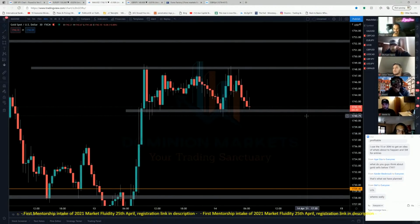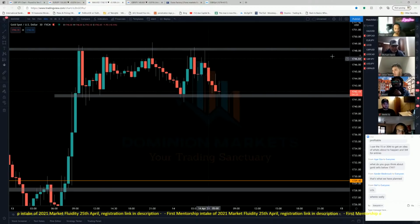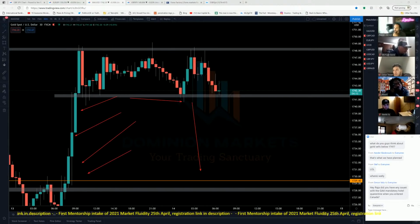What do you think about sells below 1741? I think it's a pretty good idea. The only thing is, I think you'll have to wait for price to break below this wick over here, right here, for price to move down. Because if we break below this area, man, we have clean candles here. Could be a very, very nice sell coming down on gold.